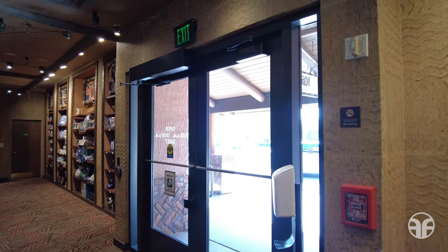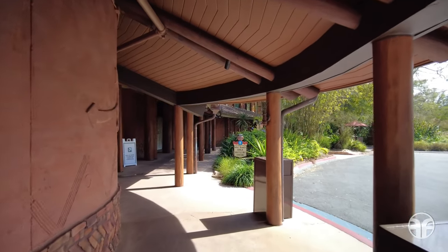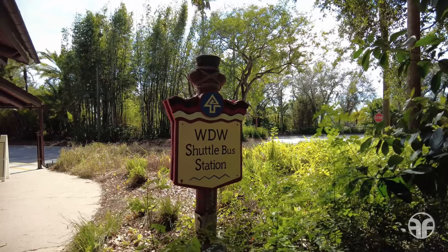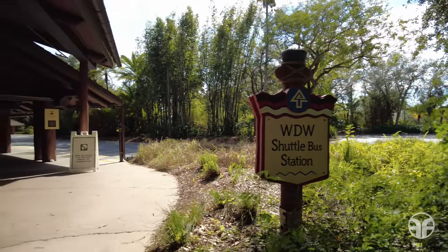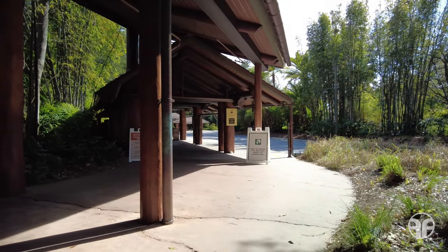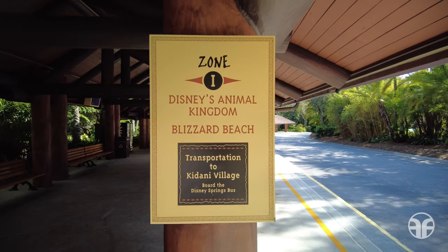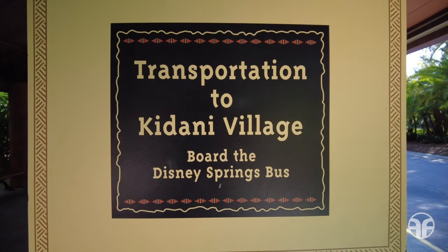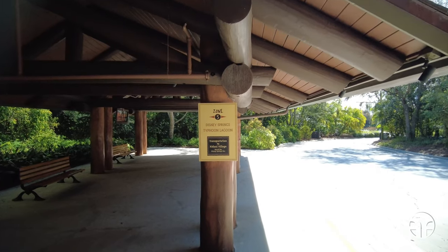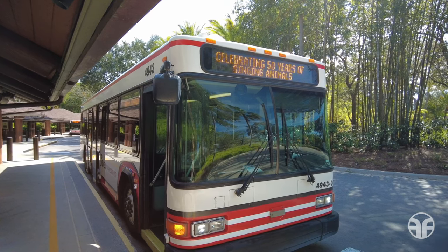We're going to head out these doors, make a left, and head down the pathway to the Walt Disney World Transportation. The Walt Disney World Shuttle Bus Station, just over here to the left-hand side. Now we just have to go find our bus stop. Oh, and there it is now, Zone 1. It goes to Disney's Animal Kingdom and Blizzard Beach. If you're looking for transportation to just Kidani Village, then board the Disney Springs bus. That's way down here on the end, Zone 5. It looks like our ship has come in.